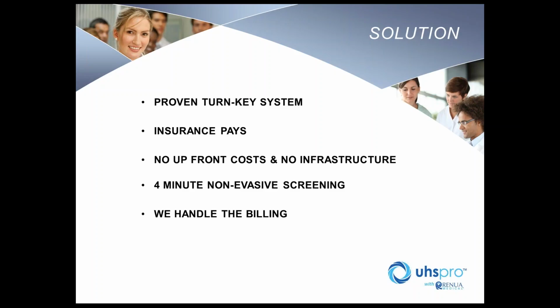And the last thing is that we handle all the billing. For many of these practices, the billing is a headache. Some of these practices, their office manager is their wife. They have no expertise in the billing area, and so we handle everything from start to finish. We drop in the device, we do the billing, and it just works very, very smoothly. So that's kind of our solution.